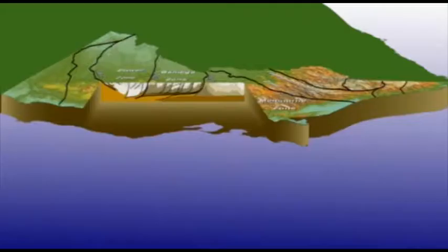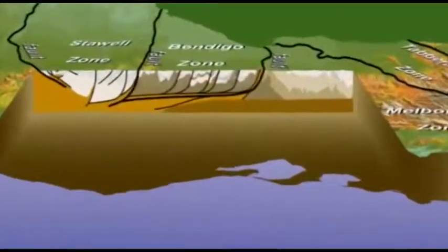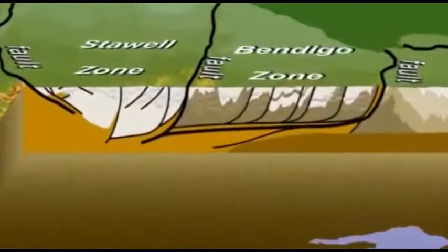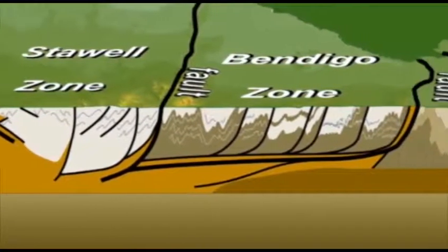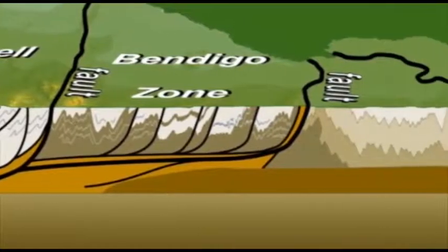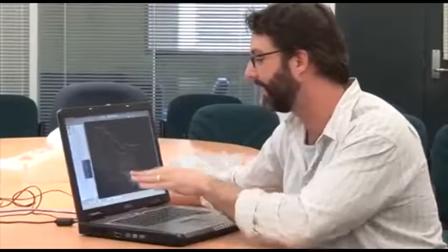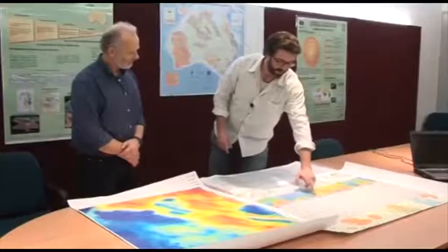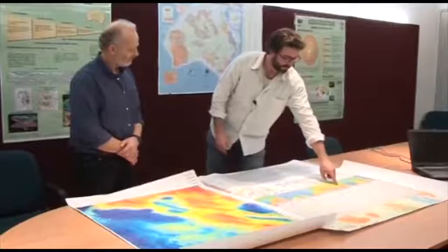But why is it so important to trace faults? One reason is that the faults form the boundaries between Victoria's building blocks, called zones. The shape of the faults will tell us how the zones moved against each other as Victoria was being assembled. Faults are also of great interest to researchers like Dr. Tim Rawling. He will use the seismic data in his study of the way gold deposits were formed.